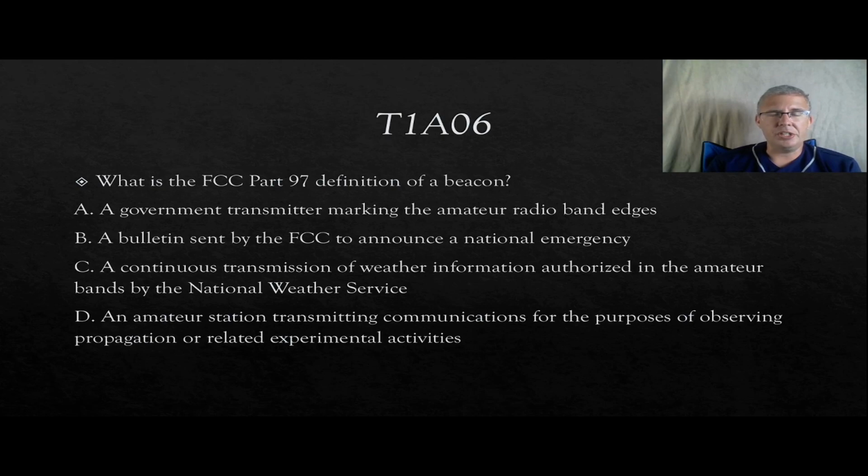There obviously NOAA Weather Radio is out there. They are kind of close to the 2-meter amateur band, but they are not in the amateur band. They are in their own band. Nobody else, as far as I know, is allowed to use those bands. And then D, an amateur station transmitting communications for the purpose of observing propagation or related experimental activities. And that is the correct answer.